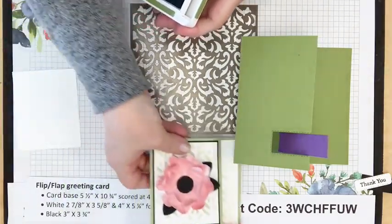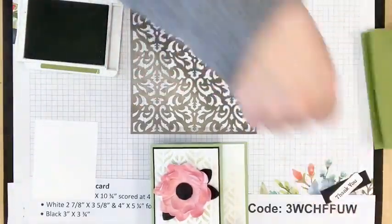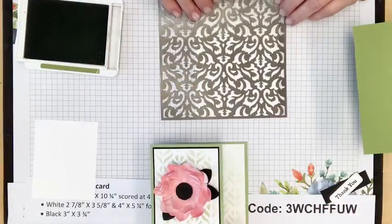Yeah, I hope you do try the Flip Flap card, Marilyn. It is really fun, really fun. Just a really neat fold to give.